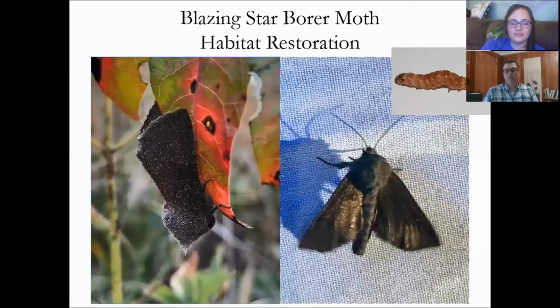So I find it very interesting how the moth has its life cycle, and it's important that we know this life cycle so that we can restore things so that it has the plants it needs and the habitat it needs at different stages of its life cycle.